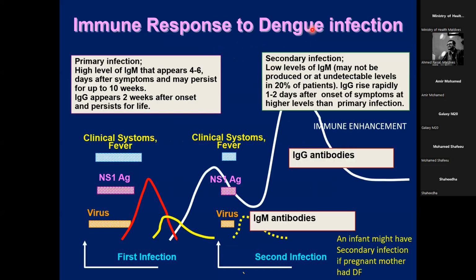If you see this graph, this is the first time the patient actually has dengue. This is the second time the patient has dengue. As you know, in Maldives, by the time the patient is 5 years or above, they'll have a second infection most of the time. Usually by 10 years, they'll have had dengue 2 times. So you can see NS1, this one is the first time. It will remain for 1 to 3 days the first time, but in the second time, it may disappear or even not appear. So it may not be that prolonged in the second time.